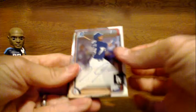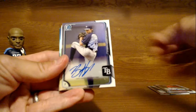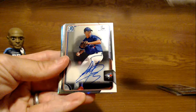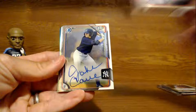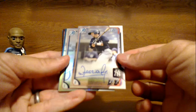Okay, starting with the base autos, we had Julian Leon for the Dodgers, Bobby Wall for the A's, Victor Arano for the Phillies, Brent Honeywell for the Rays. Rays. Did I say Rays earlier? I don't know what I said. For the Cubs. Let's see, Juan Meza for the Blue Jays. Jake Cave for the Yankees. Daniel Carbonell for the Giants. Wilkerman Garcia, this is still the base.